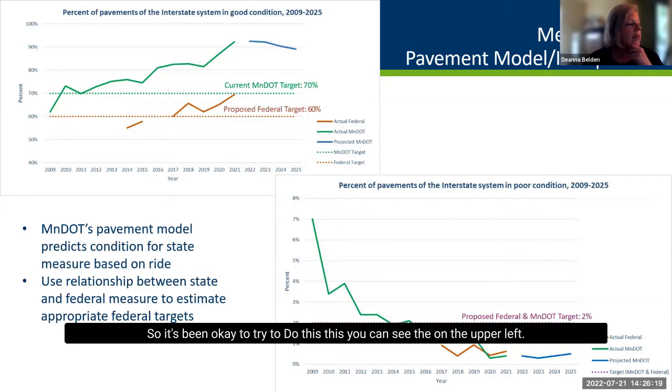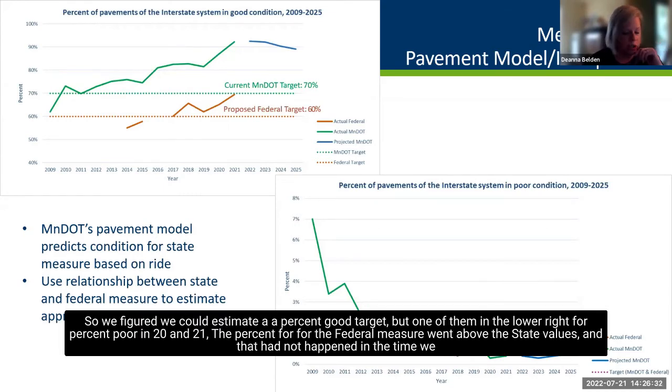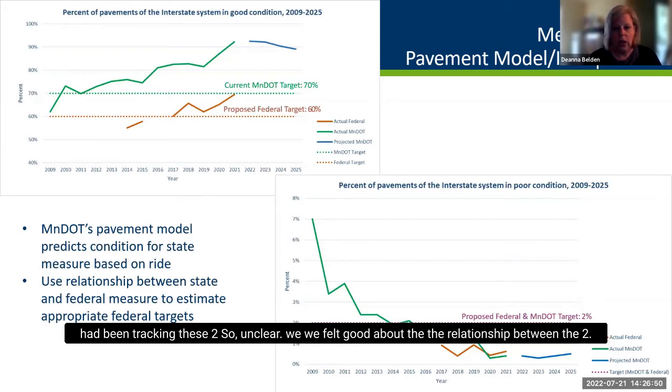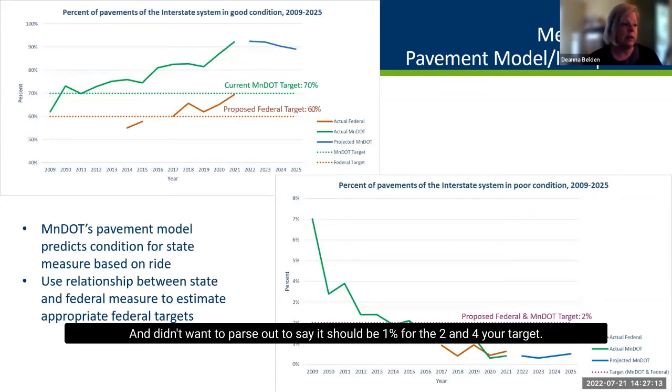You can see on the upper left, the burnt orange color was our actual federal pavement data, as opposed to our state data, and the trend followed nicely. So we figured we could estimate a percent good target. But in the lower right, for percent poor in 2021, the federal measure went above the state values, and that had not happened in the time we had been tracking these two. So we felt good about the relationship between the two, but not so sure now. For that percent poor, we actually used our state target of 2% for our federal 2- and 4-year targets, because it was close enough. We didn't want to parse it out to say it should be 1% for the 2- and 4-year targets. So we vary depending on the measure what we want to do. Next slide, please.